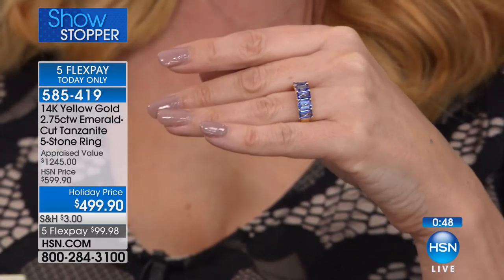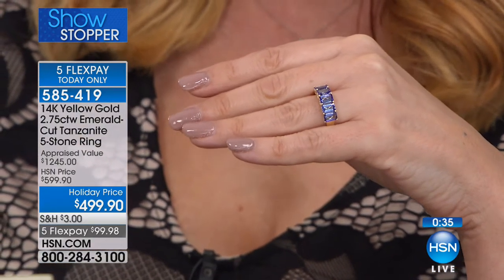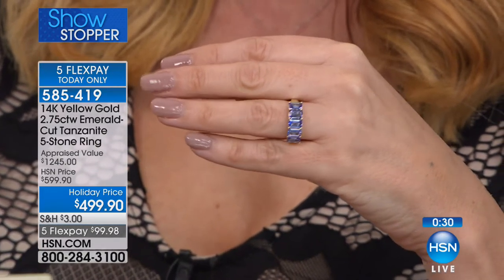And I know we can't name names, but I know you sell tanzanite to the highest end jewelry stores in the world, which I cannot name, that would sell this ring for maybe thousands of dollars. Thousands and thousands and thousands of dollars. And this is, again, one of those steals that are going to go fast.